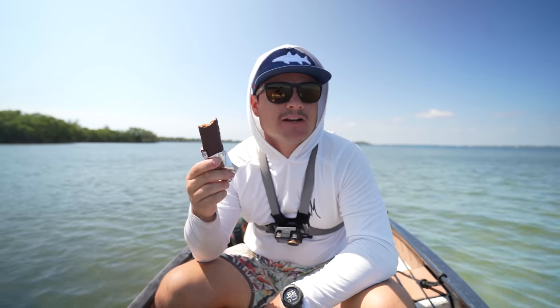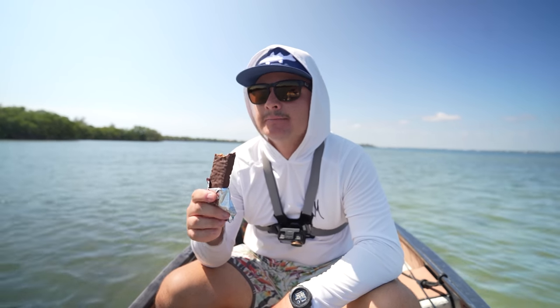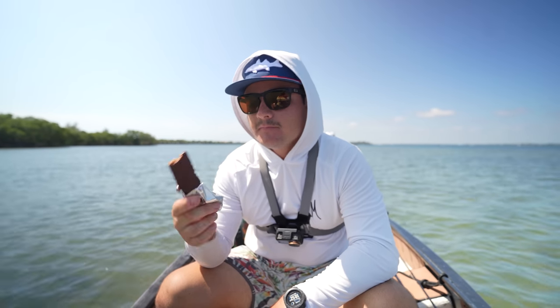And if I'm finding a ton of fish and for some reason I run out of those croakers, I might grab a few mullet here. I still haven't decided on that. Just gonna kind of depend on what I catch with the rest of the croakers I have. But I'm gonna eat this.